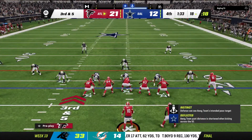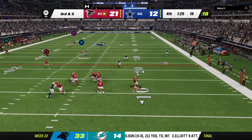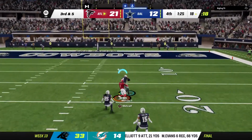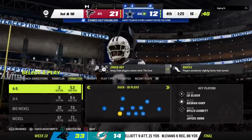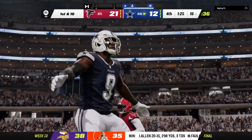Here's Howell. Flushed out right. Going for Metcalf on the deep ball. And the defense has it covered. It's intercepted. Picked by Kenneth Murray. And the Cowboys are going to take possession here at their own 16-yard line.